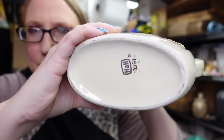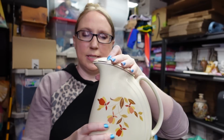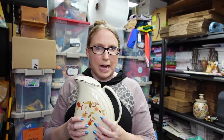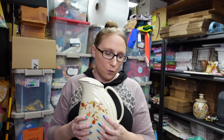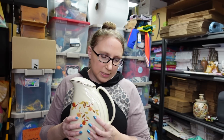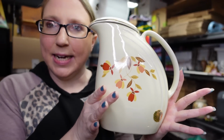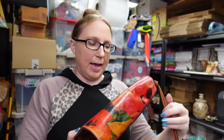I think most of you probably have seen Hall or have sold Hall before. But they also make a lot of teapots and things like that. So this here, won at an auction. I probably paid, I'd say, less than $20 for it. And I have this currently listed as a buy it now for $69.99.